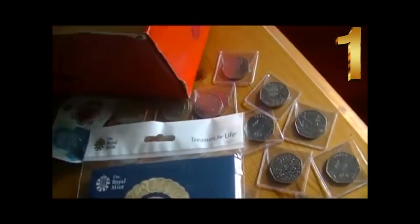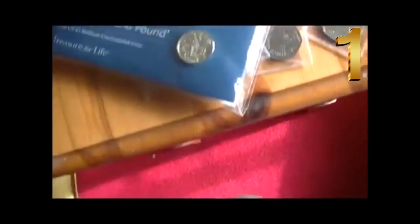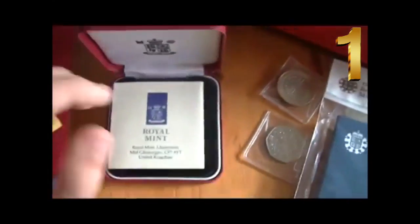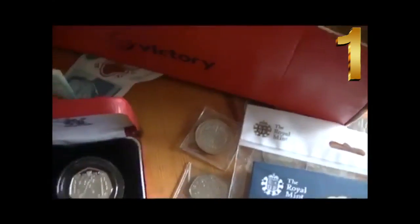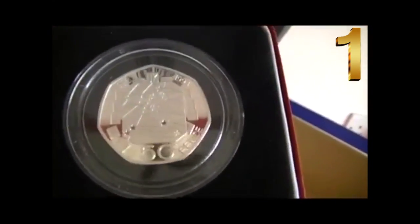And then this is my favourite coin. Bought it uncirculated for like £70, I think. Here it is, just going to open it for you. Just going to put the camera down. Here we go, so it's a Royal Mint uncirculated silver proof piedfort 50 pence coin. Look at that, absolute beauty. There it is. So it's my favourite coin.